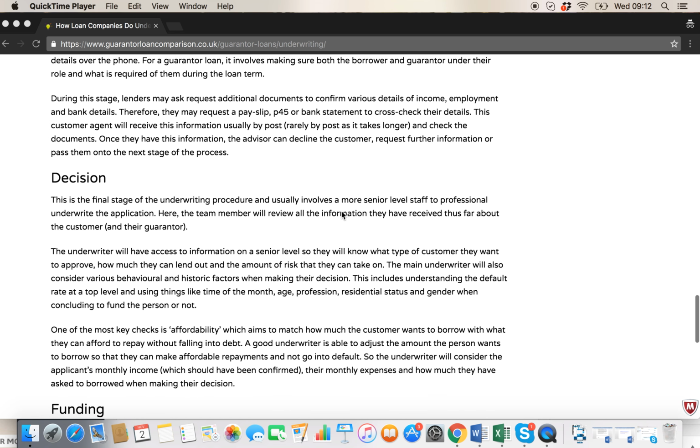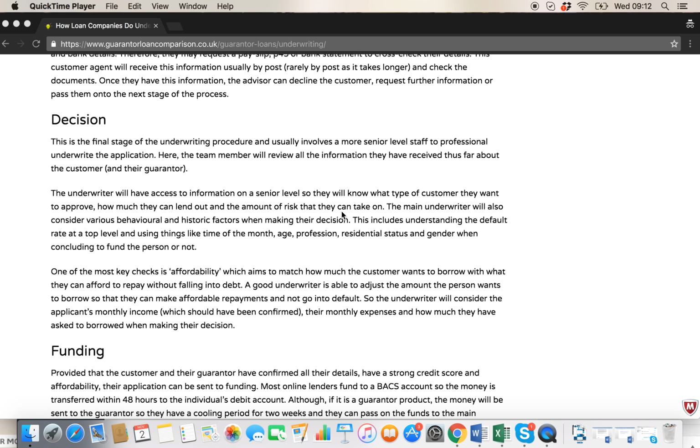And then eventually it goes down to the next stage, which is the final stage, which is the decision. This is usually a much more senior level of staff that reviews it, and they will have a better idea of how much the lender can actually lend out and the amount of risk they're actually willing to take.